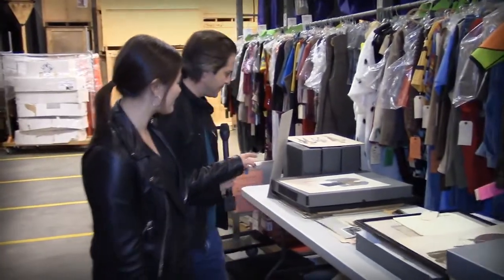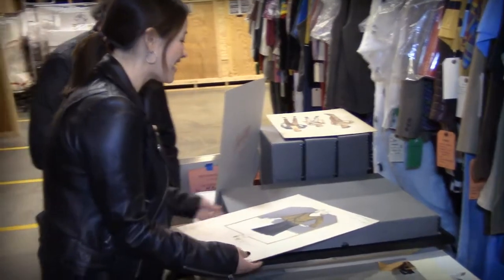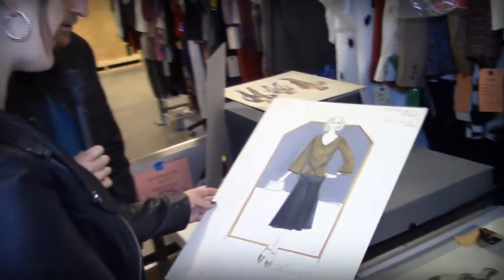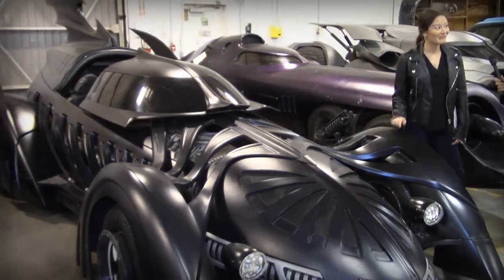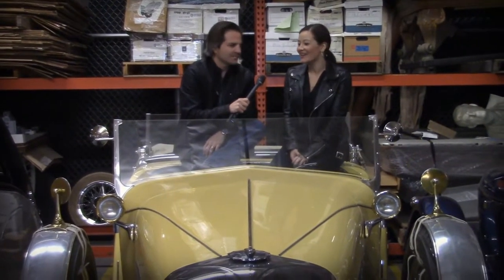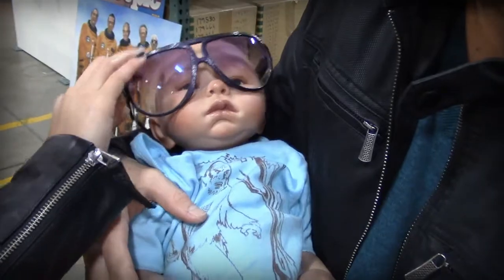Working in archives is like working in motion picture history itself. It's easy to see why the excitement exudes from Elaine, as here she proudly shows off some original artwork. That's Faye Dunaway's costume from Bonnie and Clyde. Whether it's showing us the intricate detailing of the Batmobiles, or the fine craftsmanship of Gatsby's Duesenberg, one thing's for sure, the appreciation of all the amazing historical assets is always evident. But not everything comes in large crates or supercharged engines. Some things are small and delicate, like baby Carlos from the Hangover movie.